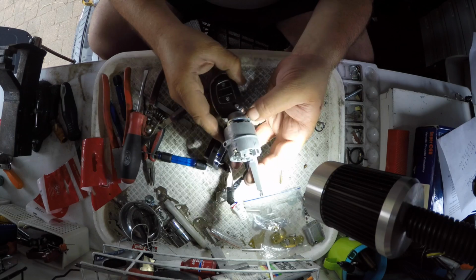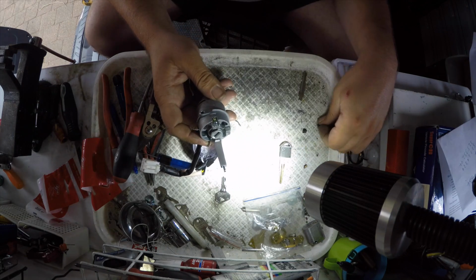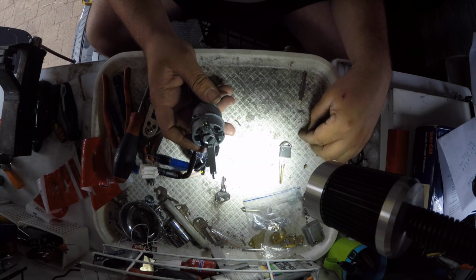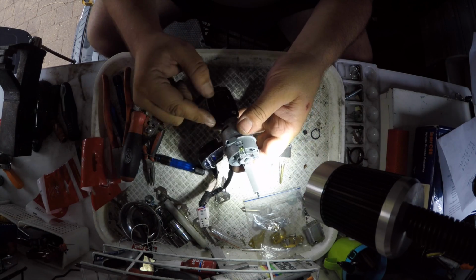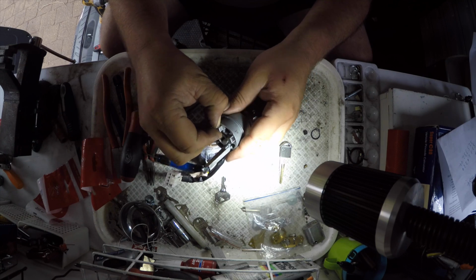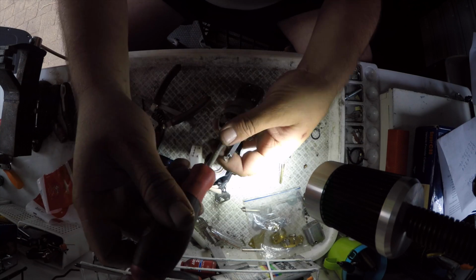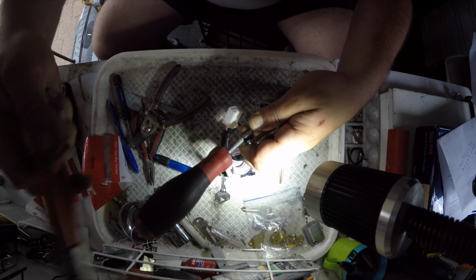Okay, we're just on the ignition here. So basically, to get it out, I remove the circlip on the back, little piece of rubber from the side, and now I'm putting the key in from the front, turning it to accessories, so this button will pop in, and then I'm just tapping it all the way through to get it out. If you can see that.